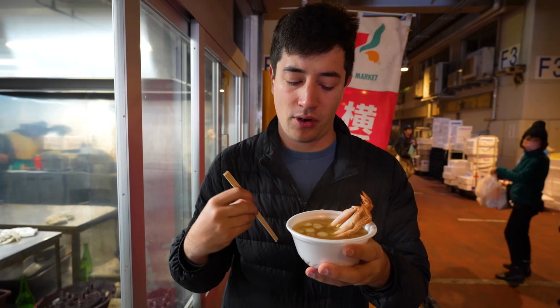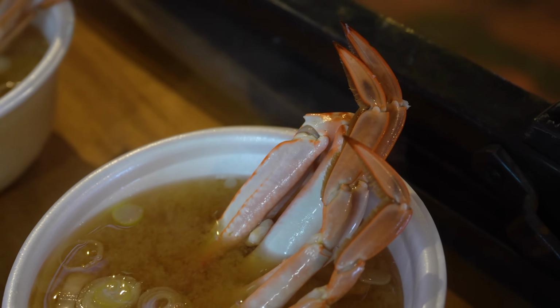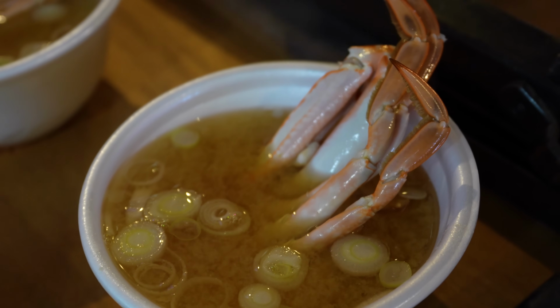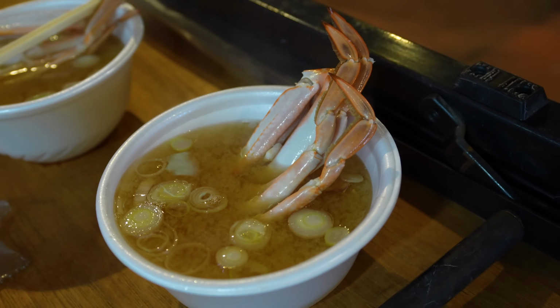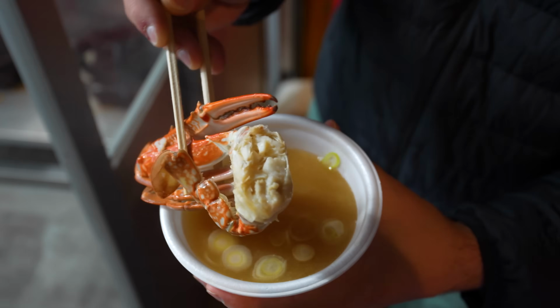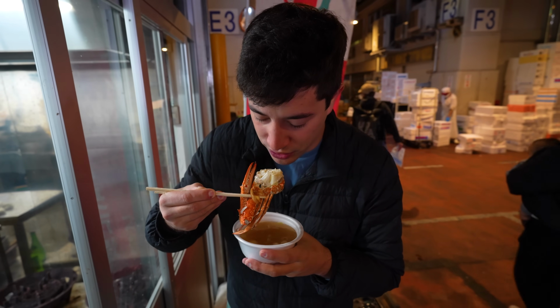Oh, it's delicious. Oh my gosh. There's probably not too much meat in that crab, but I mean, 100 yen. You can't really complain for what you're getting for that. Okay, so to my surprise, there's actually way more crab than I thought. It's half a crab, and there's quite a bit of meat in there, so let's try to see if we can suck some of that out. It's really hot.